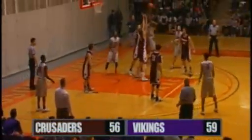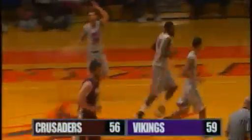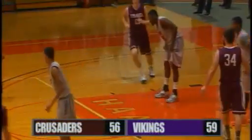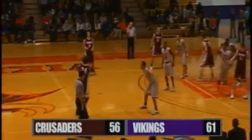Robbie takes it right side. He may have got away with a walk, but he stopped and put up a little jumper and got it from the right side. Robbie was not going to be denied that time. He went in strong, nice soft touch, and the Vikings back up by 5. 61-56.